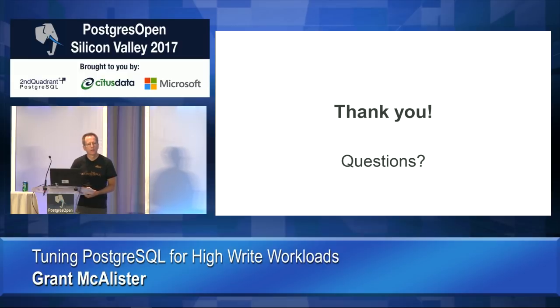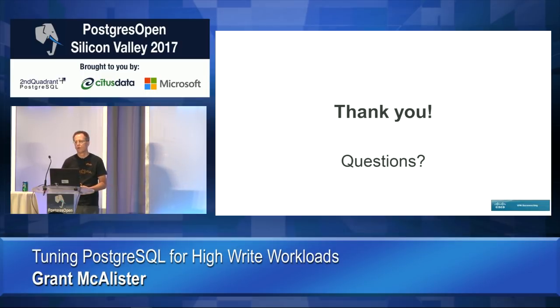Sorry, can you repeat your question? Oh, if you use unlogged, yes. So the question is, if you use the unlogged feature, then you get to skip a lot of this as well. And that is correct, yes. It all depends on, again, what you're doing from a recovery perspective and, if you're replicating, whether you need those things to be logged as well.